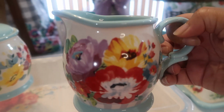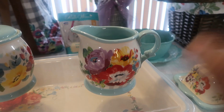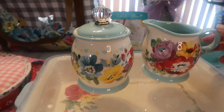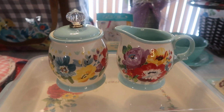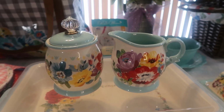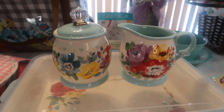Now, I'm really contemplating the dish set because I do have the teapot. I have this. I'm trying to get my hands on the mugs. It's just so beautiful and festive. And if you're one that loves to entertain and have beautiful, colorful dishes, then by all means, you can collect them.